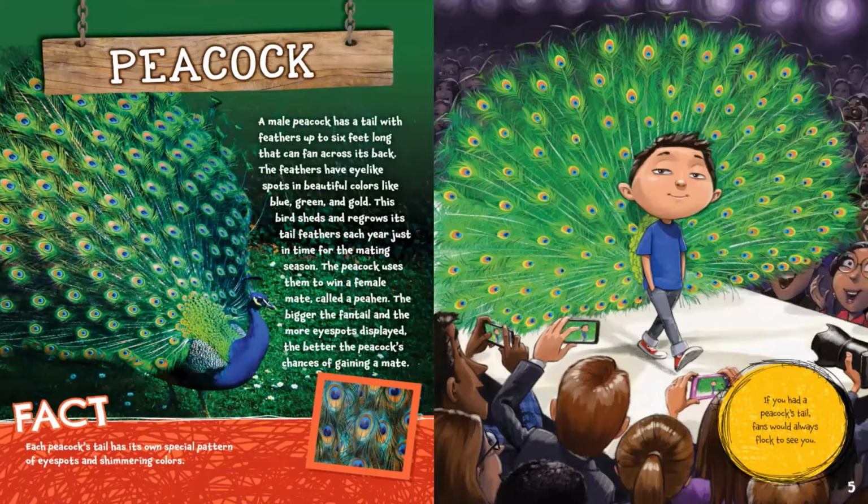Peacock. A male peacock has a tail with feathers up to 6 feet long that can fan across its back. The feathers have eye-like spots in beautiful colors like blue, green, and gold. This bird sheds and regrows its tail feathers each year just in time for the mating season.